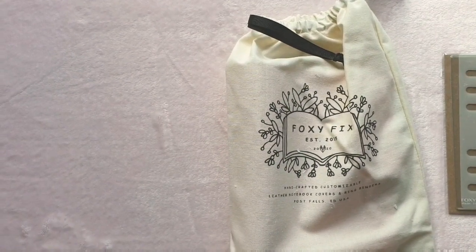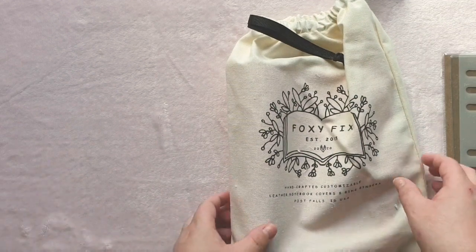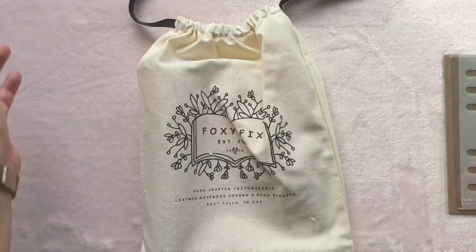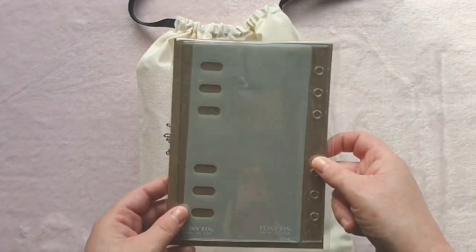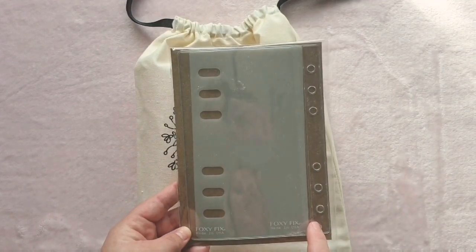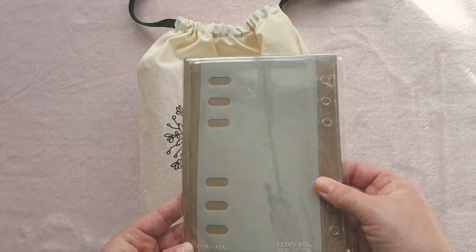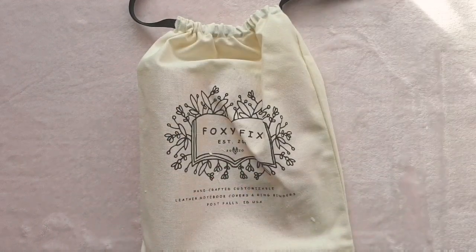It's the 27th of February today. And I got customs for this on the 25th. I got a text message from Royal Mail and I paid it straight away. So just a little extra that I ordered. I ordered a personal wide size dashboard, just a top loading one, I think, or was it a side loading one? A side loading one, and then there's a page lifter in there.